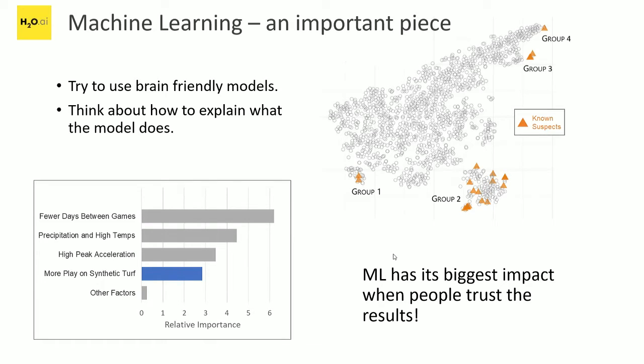So it's a big piece. The thing you have to remember, though, is that it's going to work best if you can use brain-friendly models. If you look at the bar chart down in the bottom, that's a fairly brain-friendly model. That's where I was looking at the lower body injuries and looking at the factors and the relative importance, trying to let people know, hey, here's what's most important.